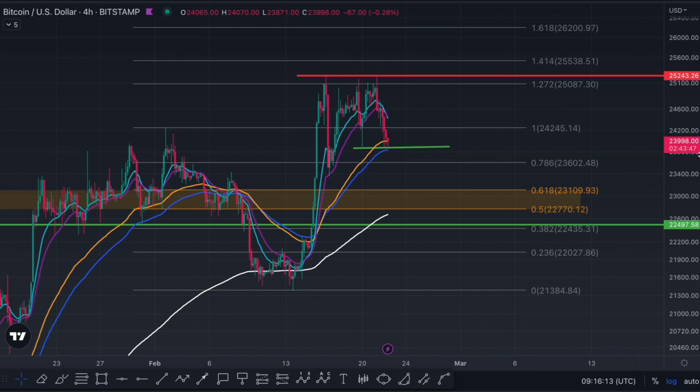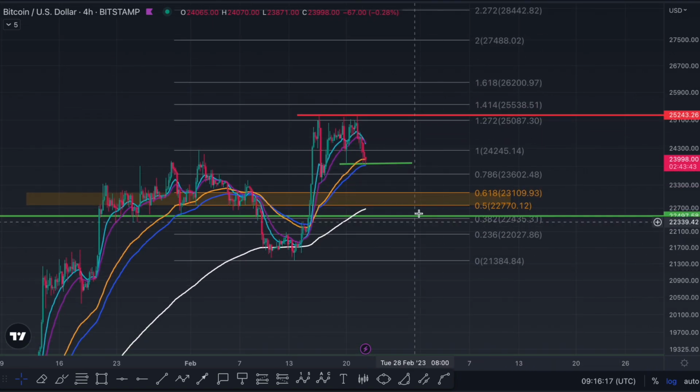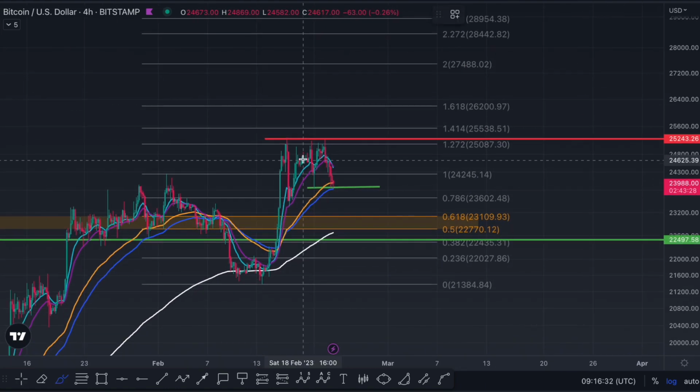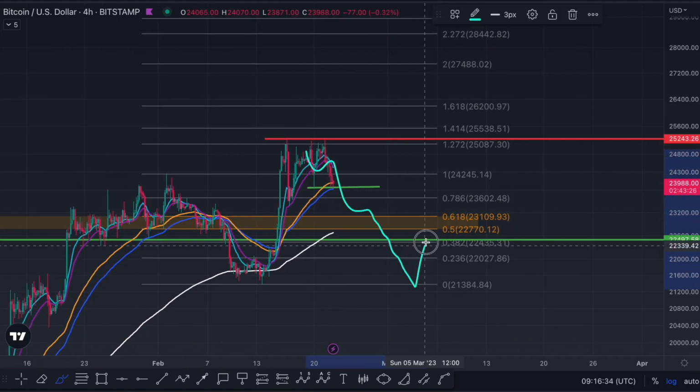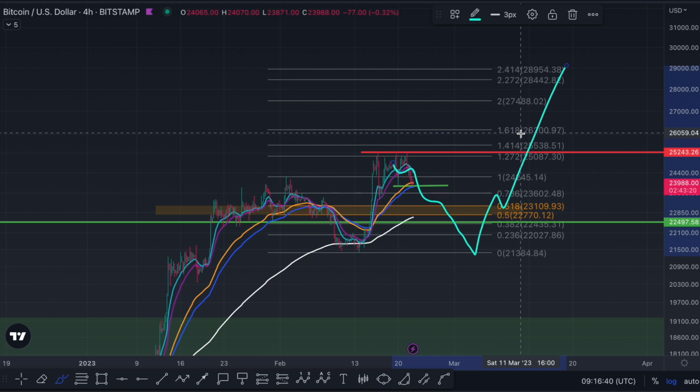Simply, we are expecting this continuation upwards to 28,000 still, because we are still currently above this golden pocket. And remember, we can afford to come down to 21,300. We just then need to bounce off it, not lose it, and reclaim that golden pocket, and then we will continue. So this dump could get very nasty. We just need to swiftly reclaim that golden pocket, and we'll eventually head onwards and upwards to 28, 29, 30,000 for Bitcoin.